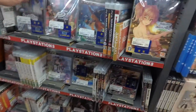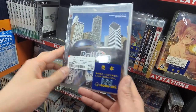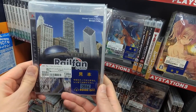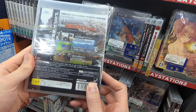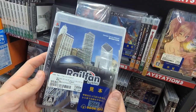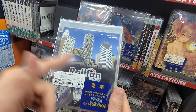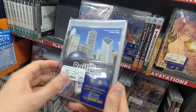Let's see. So, Railfan. 7,000 yen. My God. This is the most expensive PlayStation 3 game I've ever seen. Yeah, maybe. Oh, wow, okay, because Densha de Go, I think, died during the PS2. And then I think the staff moved over to this, although it's the Chicago Transit Authority Brown Line.